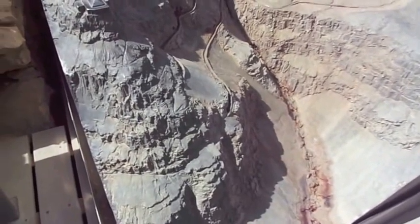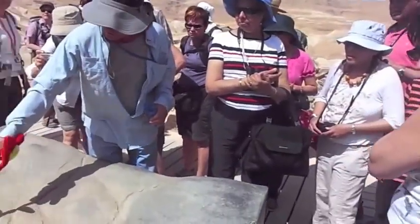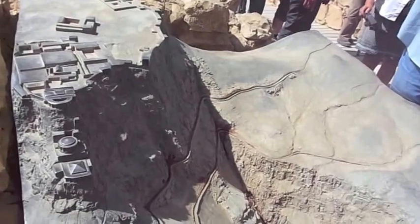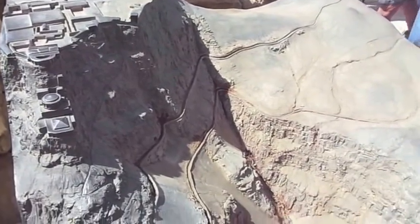They needed to get another source of water. What they did, they dug on the side of the mountain. If you look back, you can see there are like holes, like caves. These are water systems, like the one we saw over here, that they actually carved with chisels and hammers. Inside, they put plaster on the wall to keep the water.